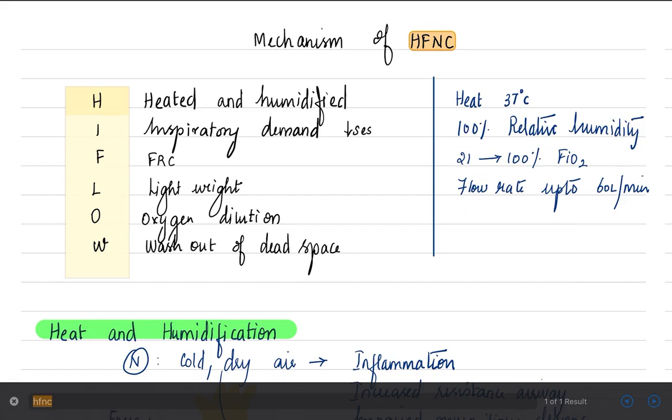So I'll be starting off by discussing the mechanisms of HFNC, the heated, humidified, high flow nasal cannula. If somebody asks you as a Viva question, or if it comes as a theory question, and you're starting a patient on HFNC, you need to know how it works. Then you decide which patients it would help and which it would not, right?